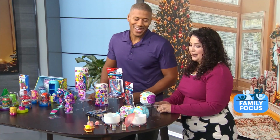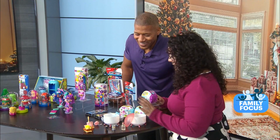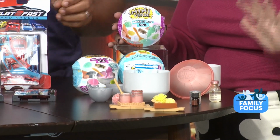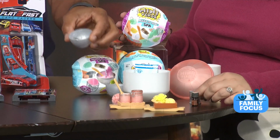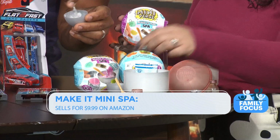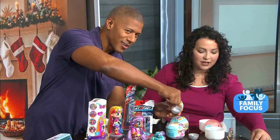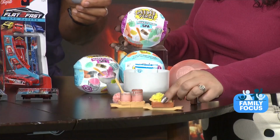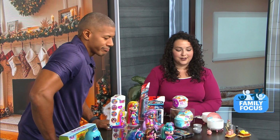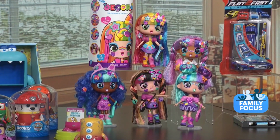The whole family can enjoy. All right, now it's time for a spa day. Yes, please. This is really cool. It's Make It Mini Spa from MGA's Miniverse. You are making tiny little bath bombs. Wait, is this a real bath bomb? Yeah, everything in here is actually usable. Once you make your tiny little bath bomb, you can watch it fizz in water. There's a little sugar scrub, and you get to make everything too. So a little creative play as well. And these are all affordable, right? Yeah, everything here is under $19.